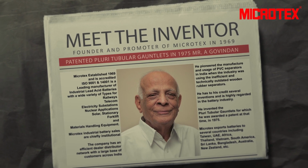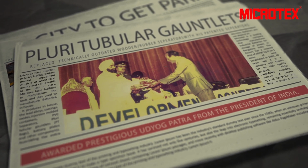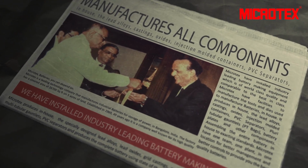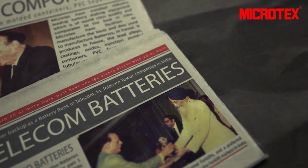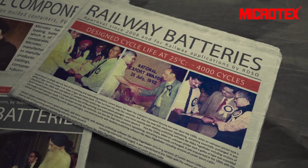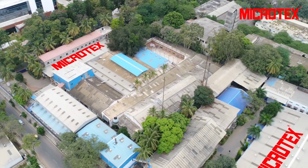Mr. A. Govindan founded Microtex Energy 50 years ago in the year 1969. An inventor and pioneer in the industry, he established Microtex as a company well known for its integrity, values, and high quality batteries.